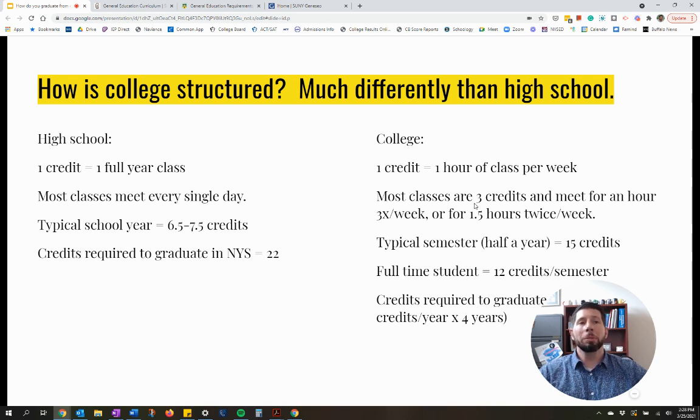Most classes are going to be for 1 semester, and a semester is a half year. Usually it's a fall semester and then a spring semester. There are some schools that do what's called trimesters, so you'll take 3 different semesters worth of classes in a given year, but most schools are set up as 2 semesters per academic school year. All right, you are a full-time student if you take a minimum of 12 credits, but usually you need to have about 15 credits to stay on track for graduation.